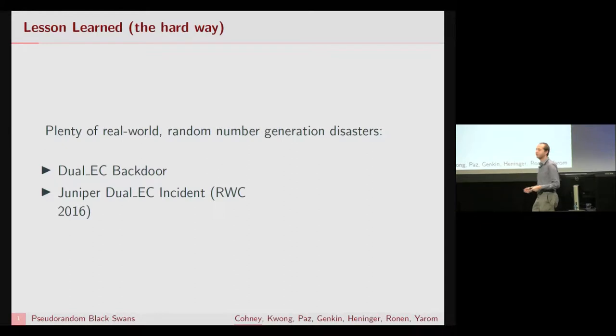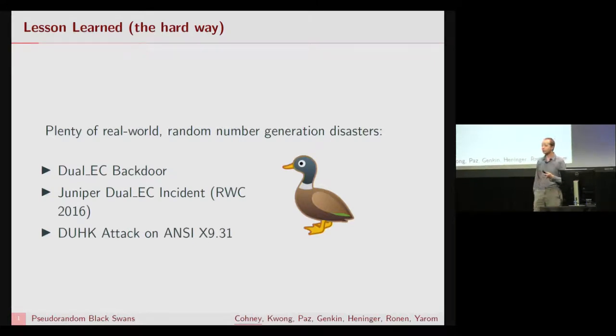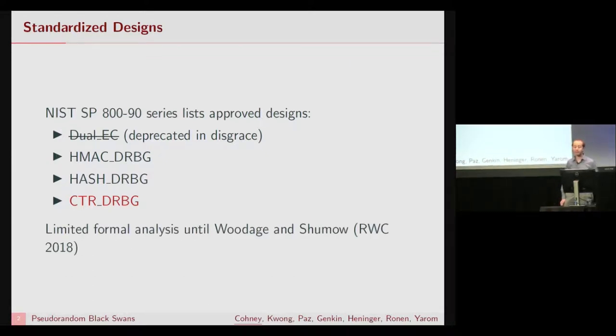In recent times, we've seen plenty of attacks against pseudo-random number generators, which form a critical part of any crypto system and, if compromised, can result in devastating attacks. Some recent examples from past history: the Juliet C backdoor, the work of my co-authors and I on the Juniper incident, which was presented at RWC a couple of years ago, and the Duck attack on ANSI X9.31, which was another example of how state compromise can lead to fatal protocol flaws. Many of these designs are standardized in NIST's SP 800-90 series, which lists approved designs. Among them, Juliet C, which was deprecated following the incident, HMAC-DRBG, HashDRBG, and the focus of today's talk, CounterDRBG. Up until recently, there was limited formal analysis, with that changing a little with Woodage and Shumow's work at RWC two years ago.